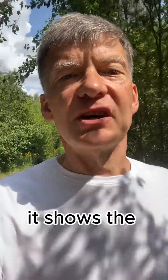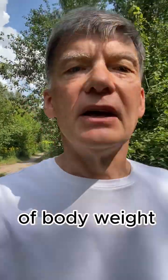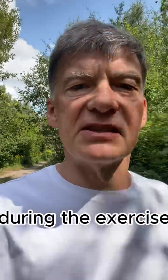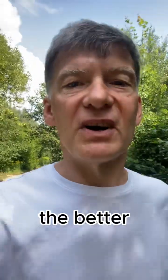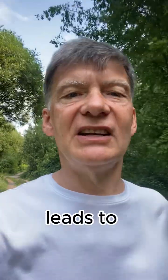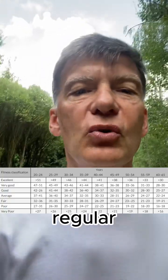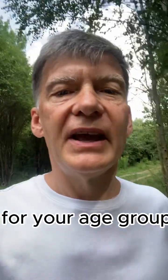VO2 max shows the maximum amount of oxygen per kilogram of body weight which your body can consume during exercise. And the higher this number, the better. Scientific research shows that higher VO2 max leads to lower mortality. Some apps like BreathNow allow you to measure your VO2 max with the phone's camera during a 5-minute home test. These tables for men and women show the regular VO2 max numbers for your age group.